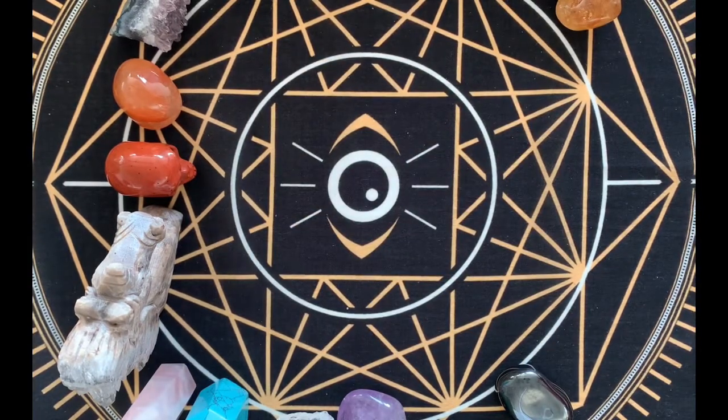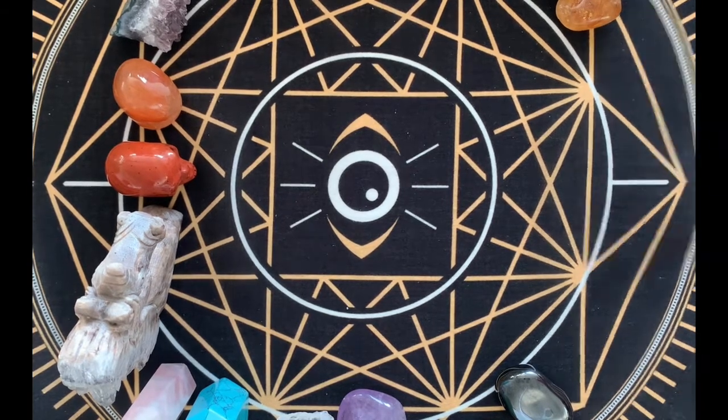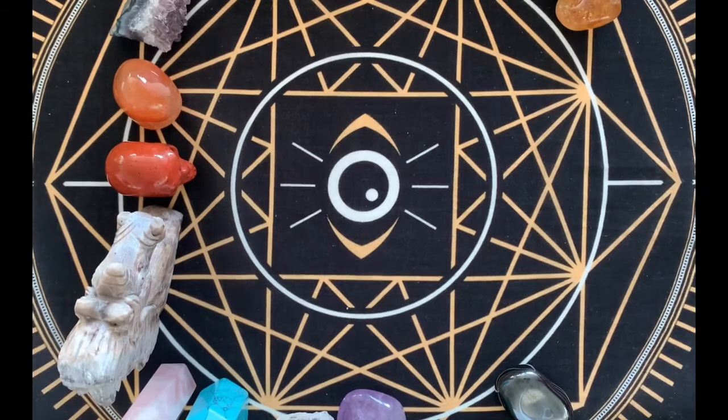I'm not going to go through the... Well, you know what? I think I am going to go through the guidebook. I'm just gonna shuffle the deck really quickly. You guys are gonna have to bear with me because I'm not gonna edit this much. This is not my job. This is just something I do for fun, out of passion, and because I like it.